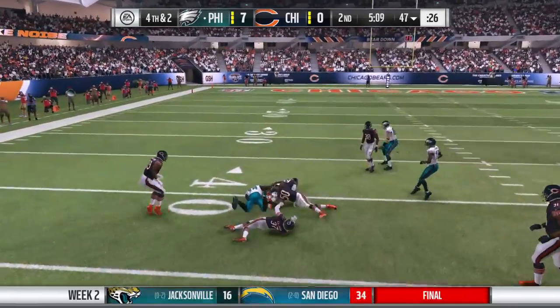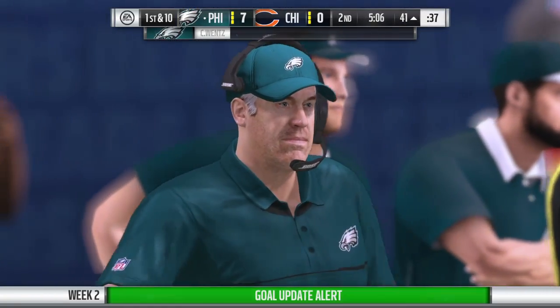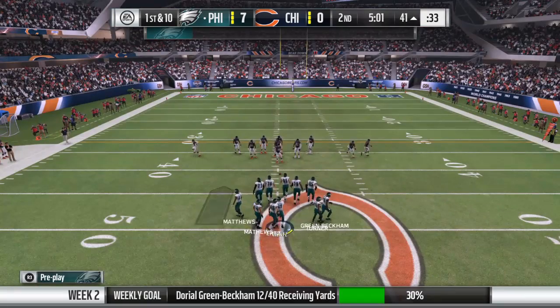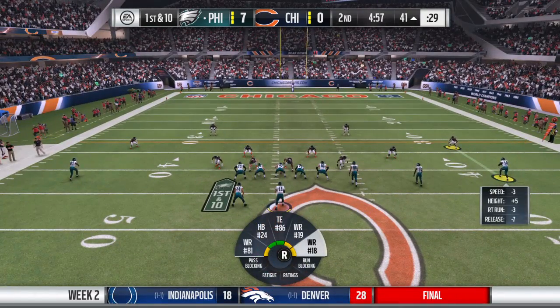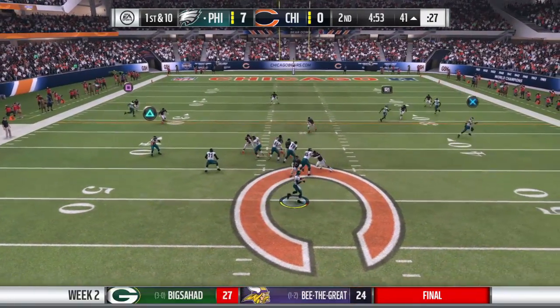Wentz, and able to complete it to Green-Beckham. That one good for 12 yards. And on 4th down, they're able to convert and move the sticks. I don't know if I agree with that. I guess they don't care if I agree with that. But, boy, you have to be surprised by that, right? I definitely was surprised that they decided.